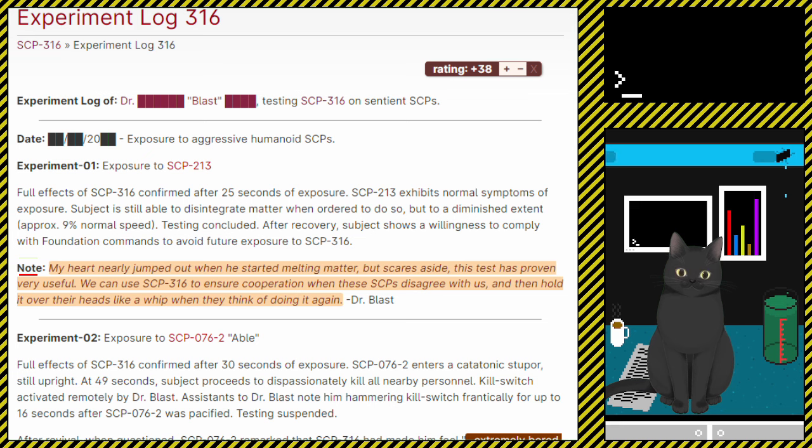Note: my heart nearly jumped out when he started melting matter, but scares aside, this test has proven very useful. We can use SCP-316 to ensure cooperation when these SCPs disagree with us, and then hold it over their heads like a whip when they think of doing it again.